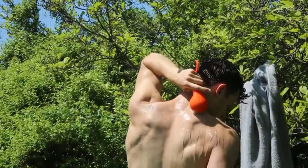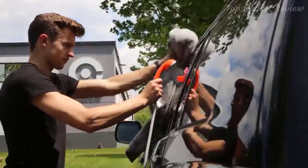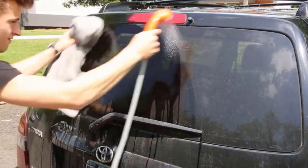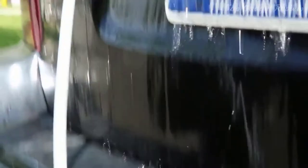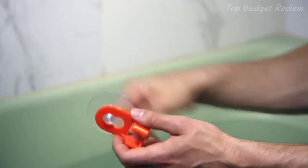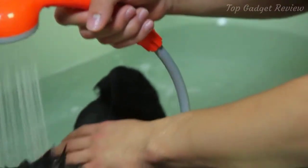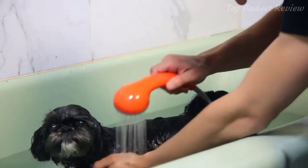This lightweight portable shower can be used virtually anywhere. It's also fantastic for washing your car. Its soothing flow is also great for our furry friends too, even the finicky ones. They love the gentle stream of our Ivation portable shower.